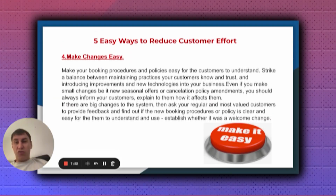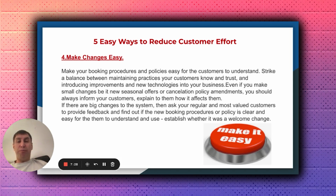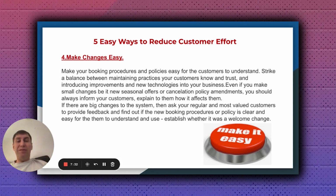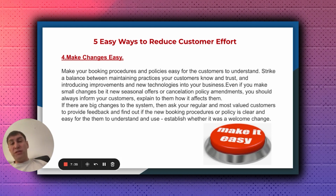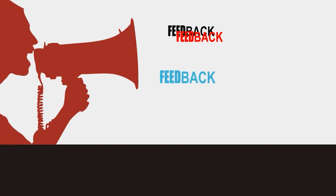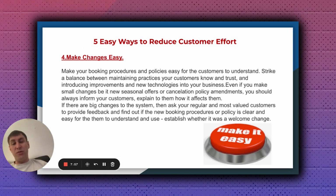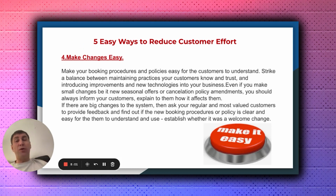Number 4, make changes easy. Make your booking procedures and policies easy for the customers to understand. Strike a balance between maintaining practices your customers know and trust and introducing improvements and technologies into your business. Even if you make small changes, be it new seasonal offers or a cancellation policy amendment, you should always inform your customers. Explain to them how it affects them. If there are big changes to the system, then ask your regular and most valued customers to provide feedback and find out if the new booking procedures or policy is clear and easy for them to understand. Establish whether it was a welcome change or not.